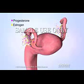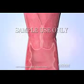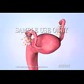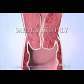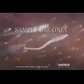As the level of estrogen begins to rise, it causes the normally thick mucus inside the cervix to thin out. Estrogen also triggers other hormones to cause one of the ovaries to release an egg. This process is called ovulation. If a woman has sex during this time, a man's reproductive cells, called sperm, can pass through the thinner mucus to fertilize an egg.